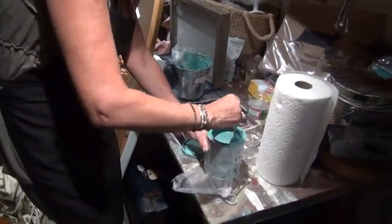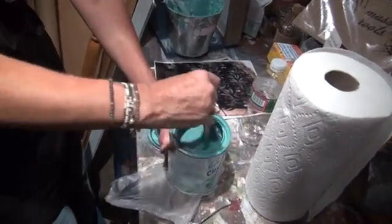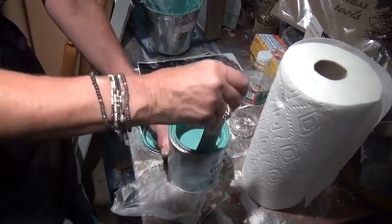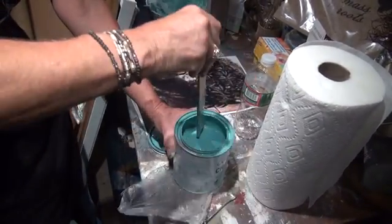So this now is going to be my second coat over my headbed. All right, so that's all good.